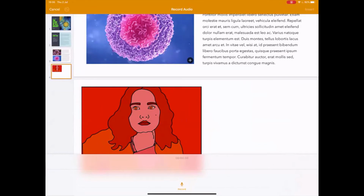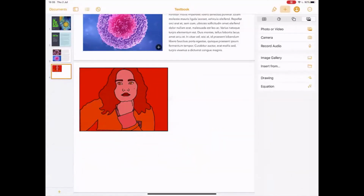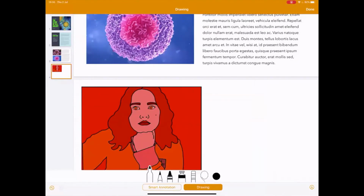And then once you've done the recording, usually a little microphone comes up and it can be placed anywhere on the page. For drawing, if you click on drawing, you've got different options.